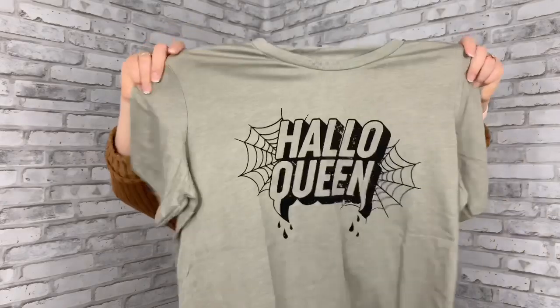How stinking cute. Stay tuned for the end where I try on all these shirts and show you guys my favorite ways to style them for fall time. How cute. I cannot wait to wear this. The material is just super nice. I'm just so excited.